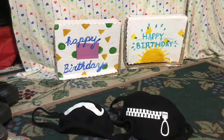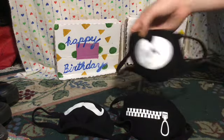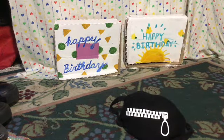Smiley face, or if you turn it upside down, frowny face. And then, oh yeah, here, this little bear face. So those are the four that I got. I'll put those back in the laundry. Yeah, and I have a bunch of other masks, but those are the main ones that I bought for myself.